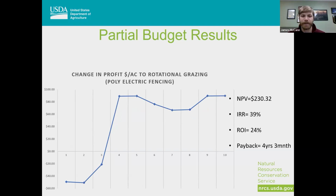But polywire being so much cheaper, the payback period was way faster and your return on investment was higher. So if you don't have all the capital in the world, but you really believe in the system and want to do it, it's viable, and there are low-cost ways to get into this management system.